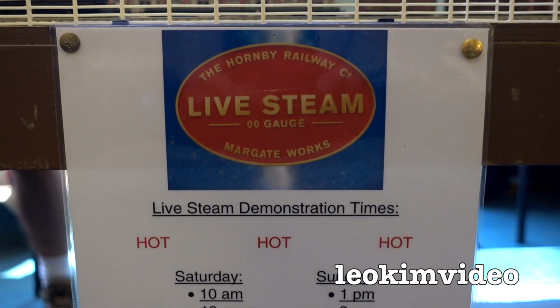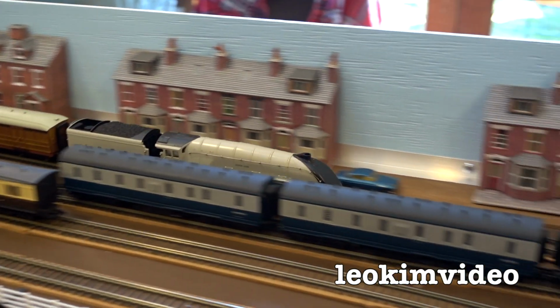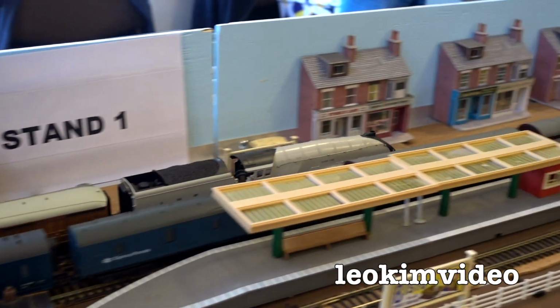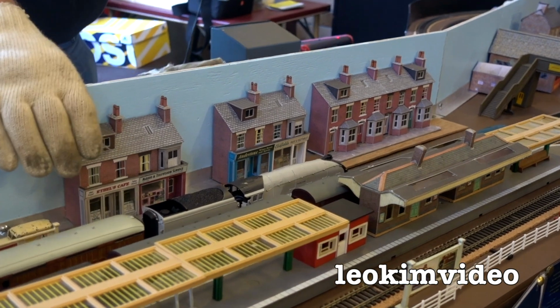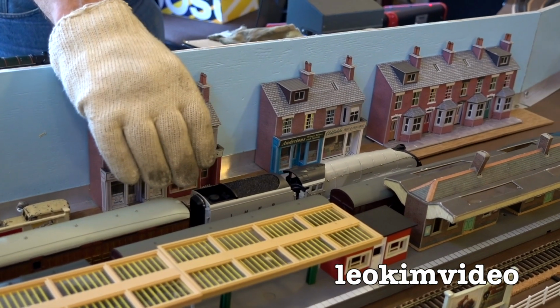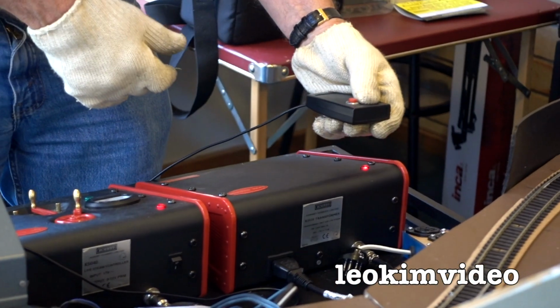So let's return to Defty, which is the St. Luke's Model Railway Club's modular layout. It has the ability to run the Hornby Live Steam system, which runs on 18 volts. The gentleman called Rob Evans looks after this, and he has been looking after this for a number of years, and he's made a number of modifications to his system to assist him in controlling the trains.